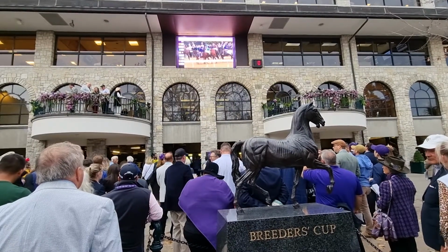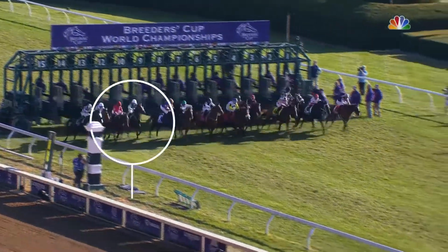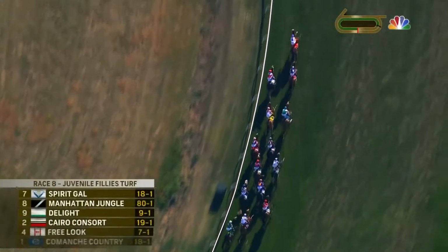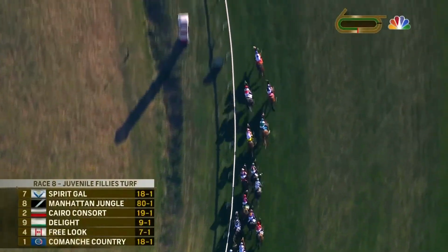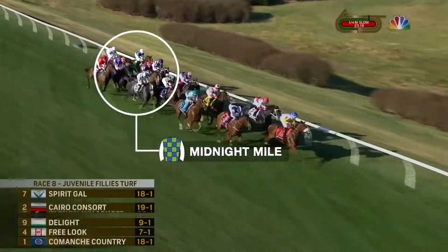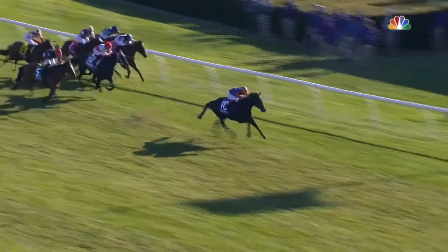Now let's see how Midnight Mile gets on in the Juvenile Fillies turf. They're off in the Juvenile Fillies turf. Free look, Comanche Country, right at the rail, Be Your Best alongside. Teacher to the outside, Midnight Mile, and Laston all finishing down the middle of the course.